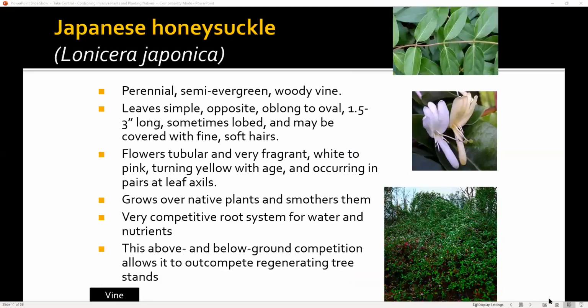Japanese honeysuckle is another vine. This vine is semi-evergreen. It keeps some of its leaves, but some of its leaves also fall off in the winter, about half and half where we are at this latitude. It's perennial, it's woody. The leaves are simple and opposite, and they have no teeth. It's a smooth edge on the leaf. Sometimes they're lobed, but that's somewhat unusual. Usually they are just entire like this.